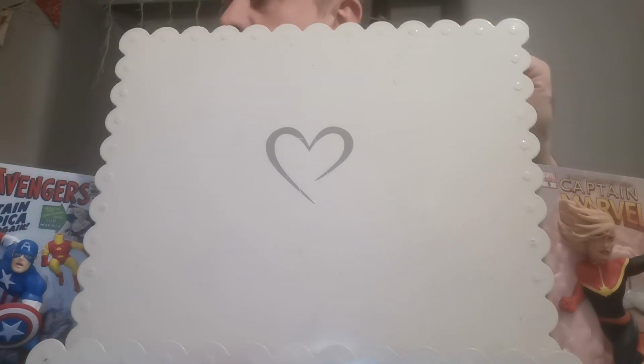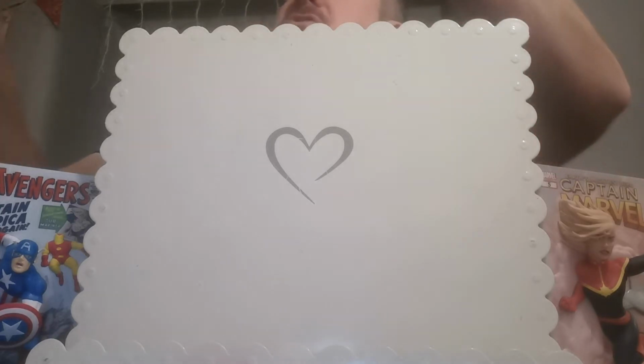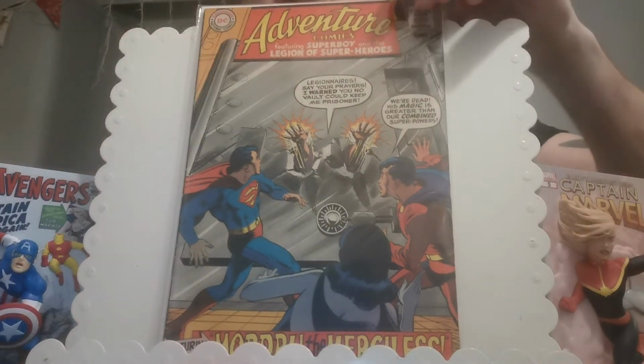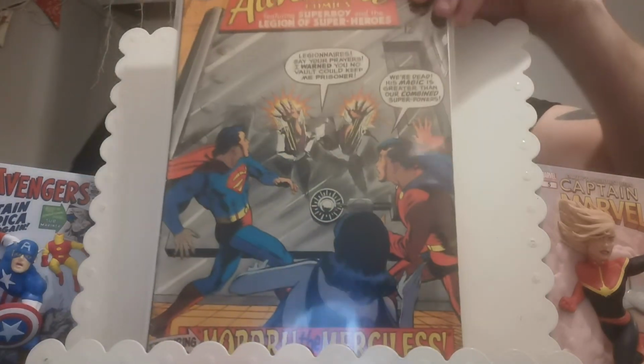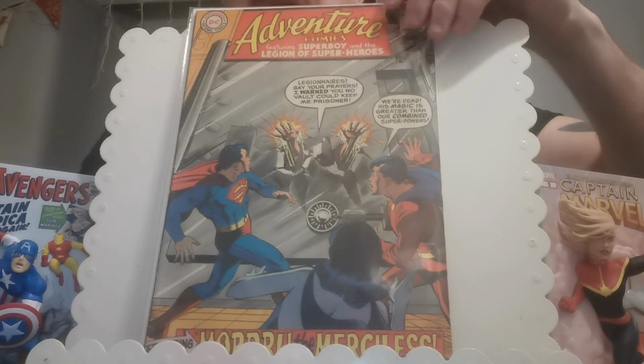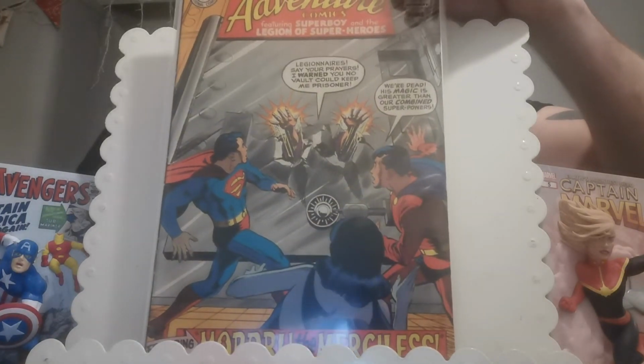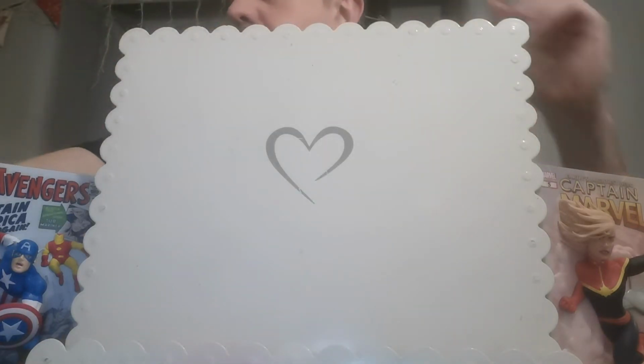One book that was in nicer condition was a bit of a steal. This is £3, and this is pretty high grade. This is Adventure Comics issue 369. This is the first appearance of Mordru. Yeah, I think he's like a magician. Presents nicely.